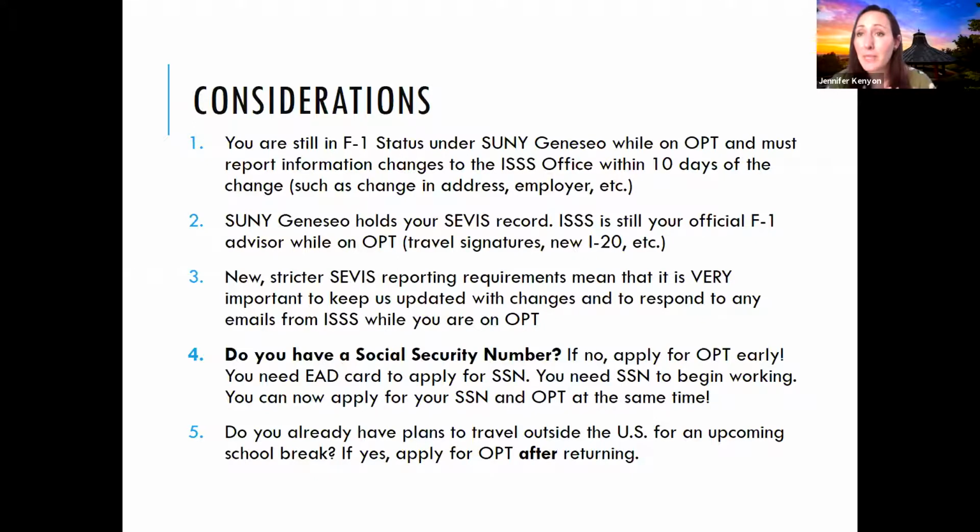It also means that I'm still your advisor. So if you have questions, you can also always reach out to me during your OPT time. We are going to continue to maintain your SEVIS record. So again, we're still your official advisor during this time. One thing I want to mention is that there has been a much stricter interpretation of OPT employment requirements in the last 2 years, I would say. So it is very, very important that we update your employer while you're on OPT.